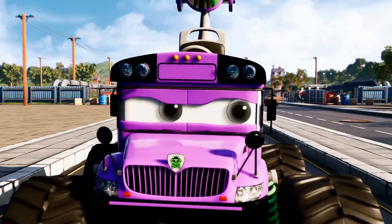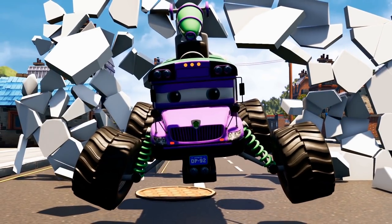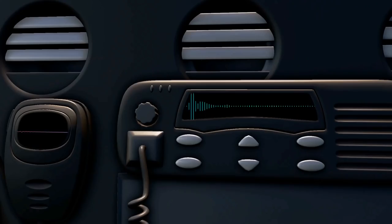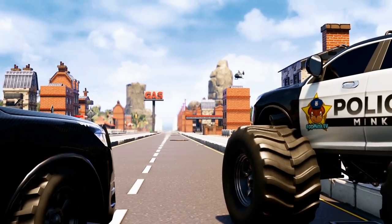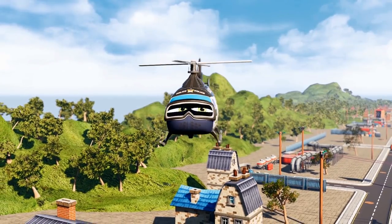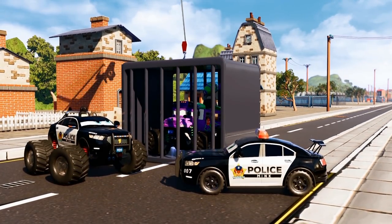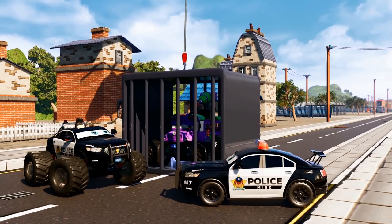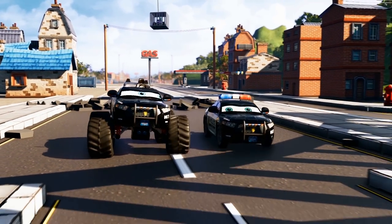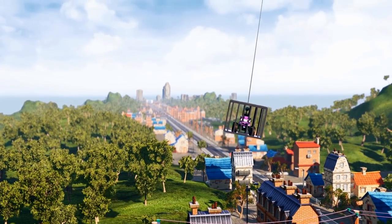Ah, I love a beautiful open road. Caught again. We make a great team, don't we? I agree. Mr. Police Helicopter coming in. Time to take Evil Bus to jail. Thank you, Mr. Police Helicopter. This reminds me of my second toughest chase. Oh no, not again.